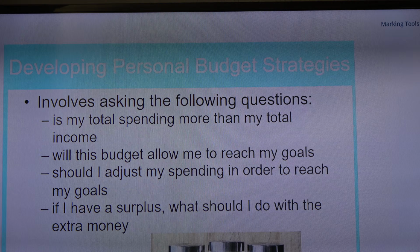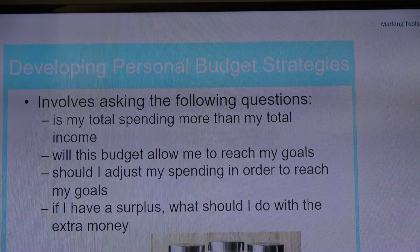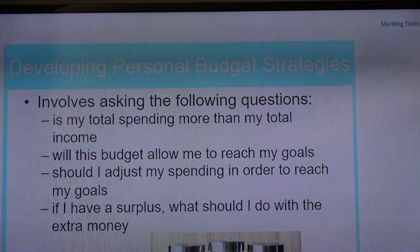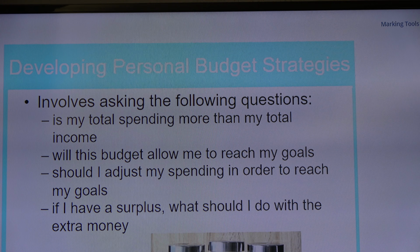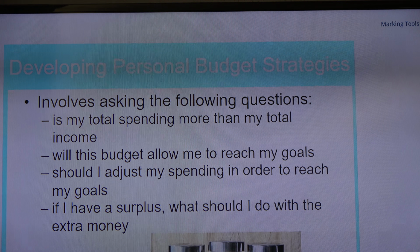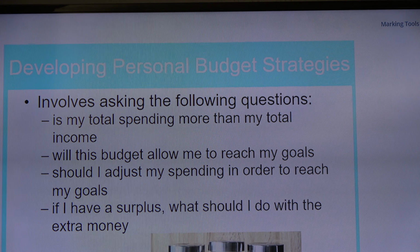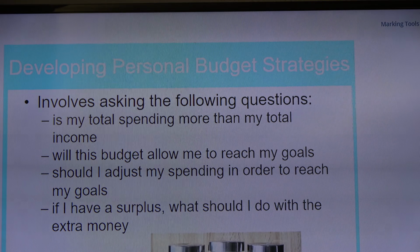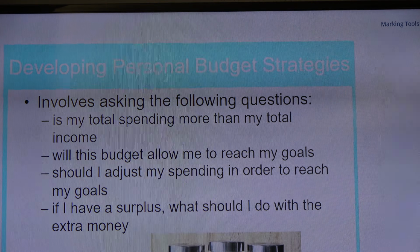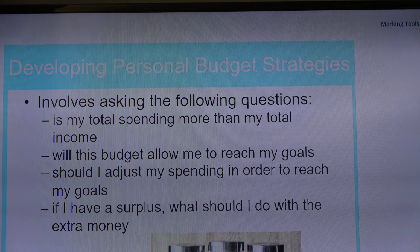Will this budget allow me to reach my goals? We worked on our goals, so am I budgeting enough money in there to reach the financial goals that I have in place? Should I adjust my spending in order to reach my goals? You might have to cut back in some areas. Maybe you find that you're eating out too much, maybe you could cut in that area, or maybe you could get a different cell phone plan. Those are ways to cut expenses so that you can save more and have more money in your budget. And then, if you have a surplus, what should I do with the extra money?